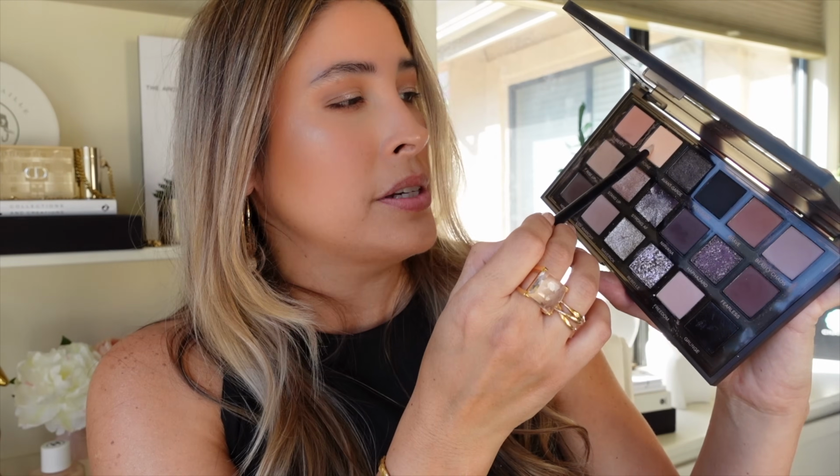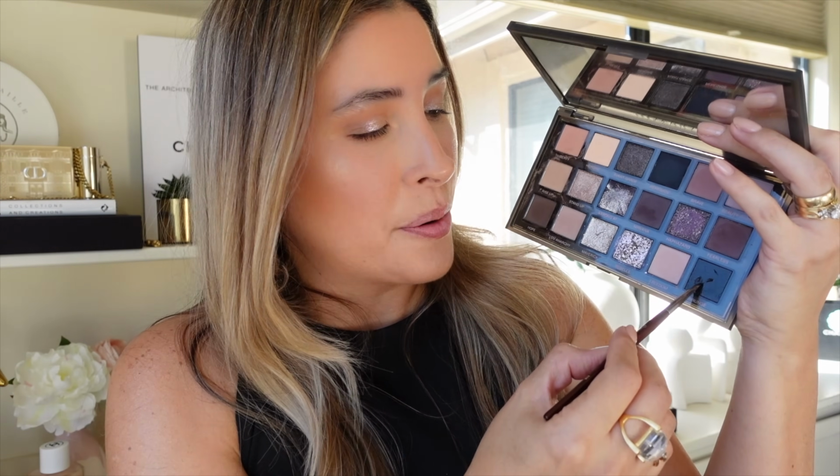Refer 03 brush, and I'm gonna go to the shade Hearing and just pop it on my inner corner. And then let's go with the shade Grunge, and we're gonna line the upper lash line. Oh, and by the way, I'm using a BK Beauty 208 brush.